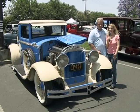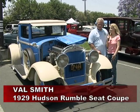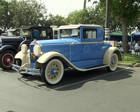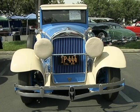I'm with Val Smith, and Val Smith has a 1929 Hudson. Val, tell me how you acquired this beautiful car. This car originated in Grants Pass, Oregon. The family bought it in 1929, and the gentleman that owned it was a pharmacist. The car maintained its life there in Oregon for a lengthy period of time until an individual by the name of Billy Wilson purchased the car and started the restoration on it.